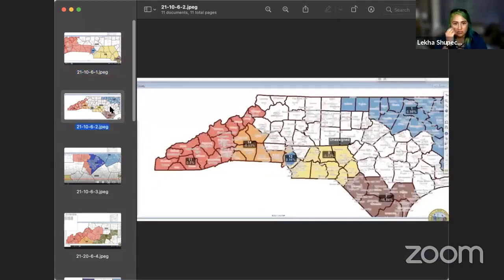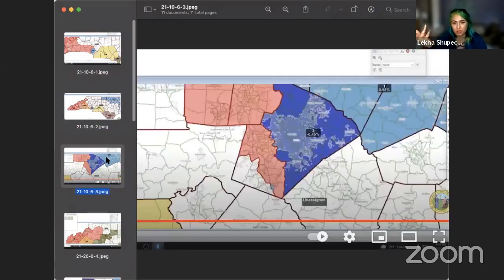This is just to zoom out. You can see that in a larger context. And then they would move on to Wake County, and this is what the split looks like for this map in Wake County. So Wake County is also being split into three parts.